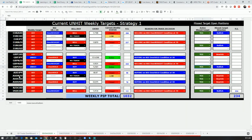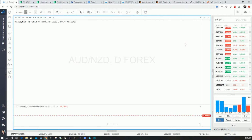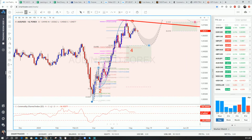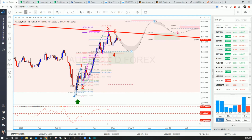Then let's take a look at some of the Aussies. Aussie New Zealand dollar, we've got some sells on the Aussie New Zealand dollar. And yes, I'm still committed to sell. You can see right here, we closed out. For those that don't see this, check this out. We have a 5-wave structure going up. Wave 1, 2, 3. We had 4 down here and then 5.